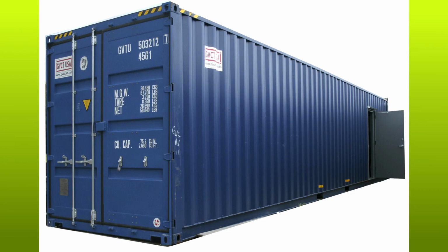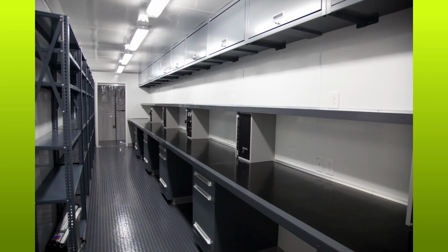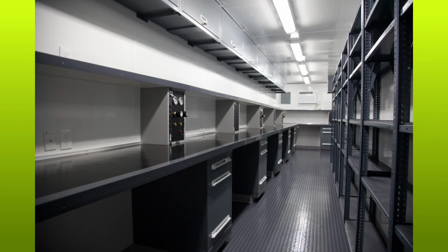Custom trailers and containers. Need a controlled environment on your next job site? Or just looking to impress your customers? Let JM Test Systems rent or build you a custom trailer or container to fit your exact needs.